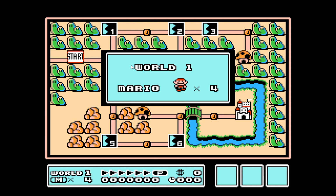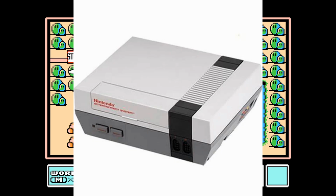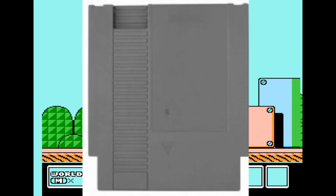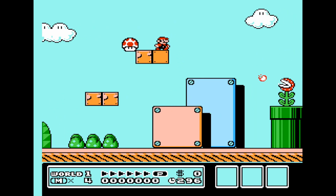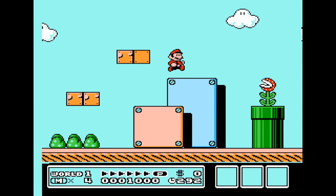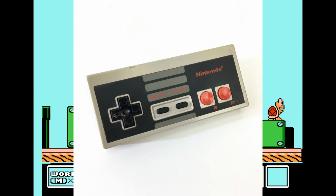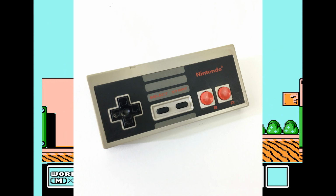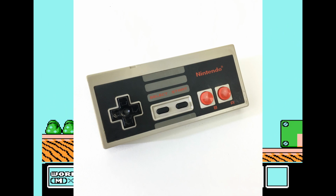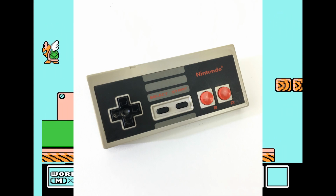The first console I am ranking is the original Nintendo Entertainment System. This console ran on 8-bit cartridges and had a really good game library. These consoles were really hard to break. The controller design was really iconic, which had a 4-directional button D-pad, 2 buttons in the middle for a start and select button, plus 2 red buttons on the right for the B and A buttons.